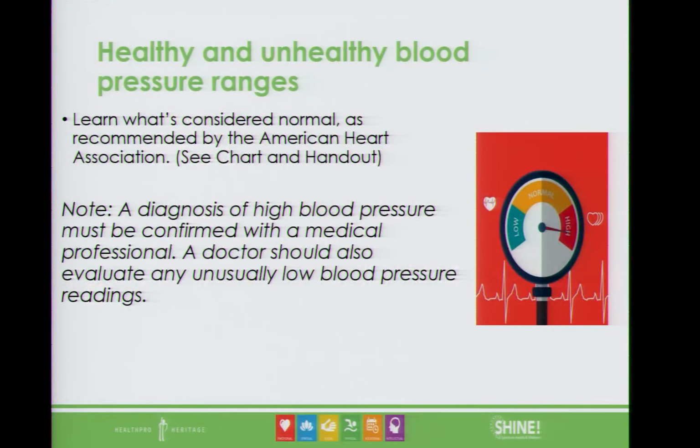So a diagnosis of high blood pressure must be confirmed with a medical professional. A doctor should also evaluate any unusual low blood pressure readings, which is why I give you that chart that you can track, because if you're concerned at all about your blood pressure, you need to review your numbers with your doctor so that they could have a good idea of what's going on.